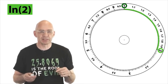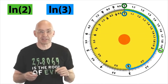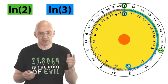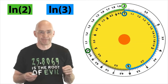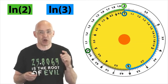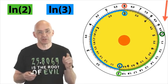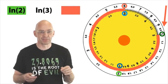Let's highlight this distance on the second scale. Okay, there, that blue distance is equal to the natural logarithm of 3. Now we want to multiply 2 times 3. Remember how that works? Just rotate the green 2 to the top. From earlier, we also know that 2 times 3 equals 6 is opposite the blue 3. Yep, there it is. Now the distance from the outer 1 to the 6 is the natural logarithm of 6.